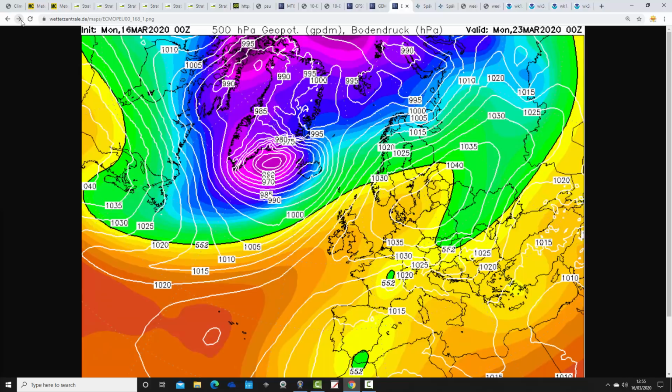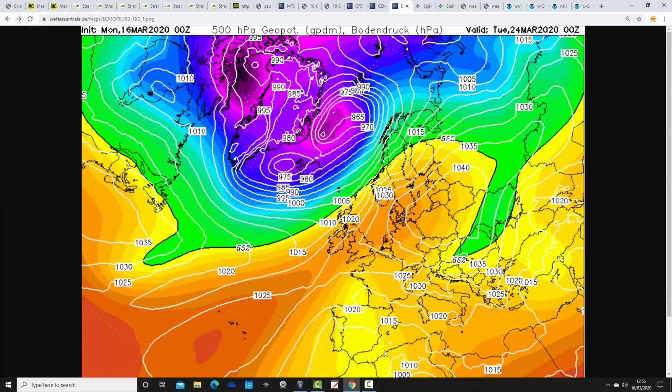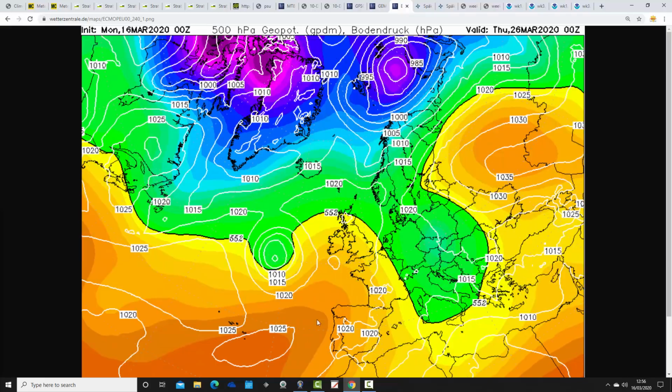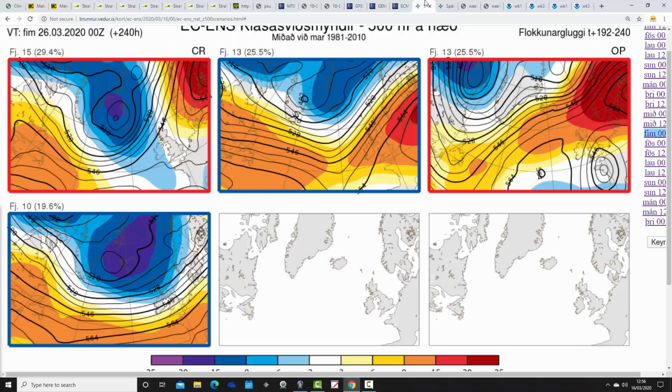Cold conditions probably maintained to the start of next week, and then again the same idea, but milder air begins to move in around the edge of the high. And as we get towards day 10, we're still under high pressure, so still a lot of dry weather up to day 10, but the difference is that temperatures should be quite a bit milder.